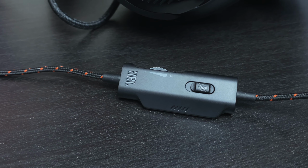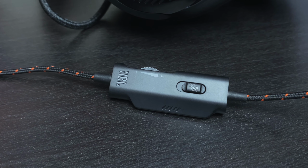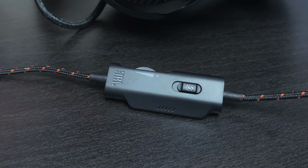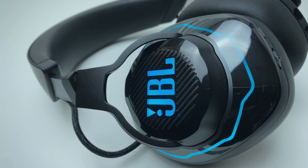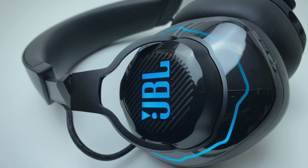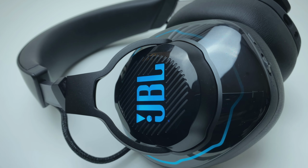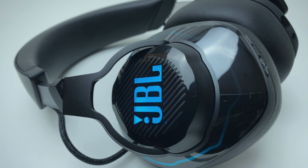Spatial sound is definitely an interesting feature. It's JBL's own 3D audio solution, and it's the first to be built into a wireless headset that includes head tracking. In my testing, I found the results to be kind of hit and miss, but it's mostly positive. On the positive side, I think it does a really outstanding job of making it sound like you're in a 3D space. Maybe more so than any other headset that I've used.